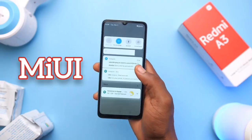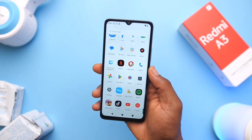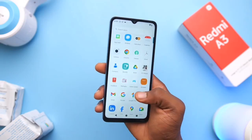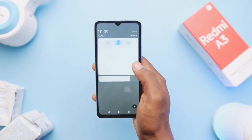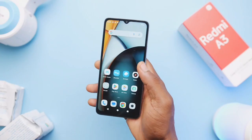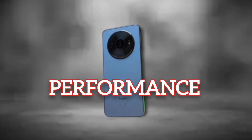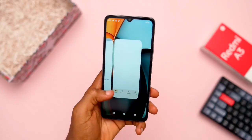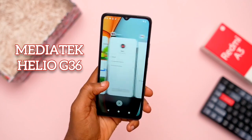The software is MIUI slapped on Android 14 Go edition, and this is quite a weird looking MIUI, don't you think? Because of its similarity to stock Android, and the reason for this is the fact that they had to make this software experience as light as possible for the phone to run smoothly. So no Android updates, no crazy MIUI features and so on. The fact that the software can't run as smoothly as regular MIUI is attributed to performance, because powering this phone is the MediaTek Helio G36, which is an entry-level chipset released last year.